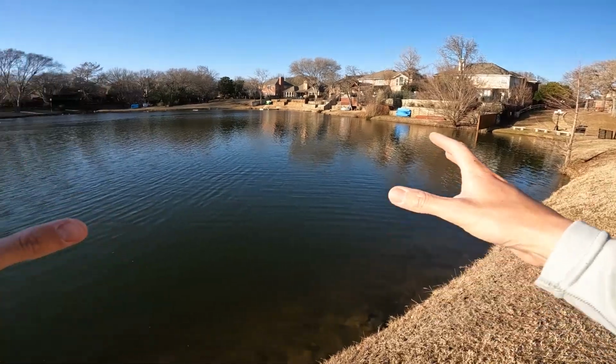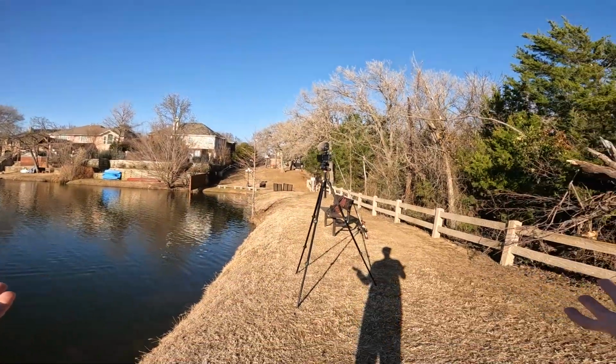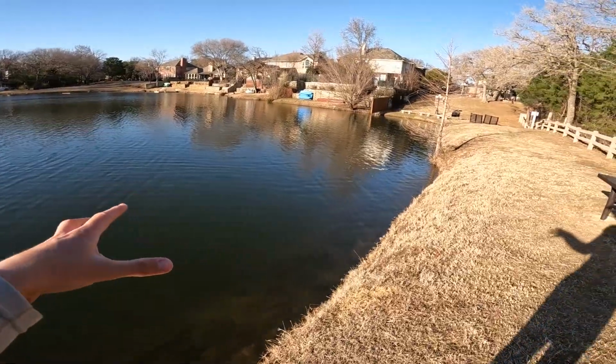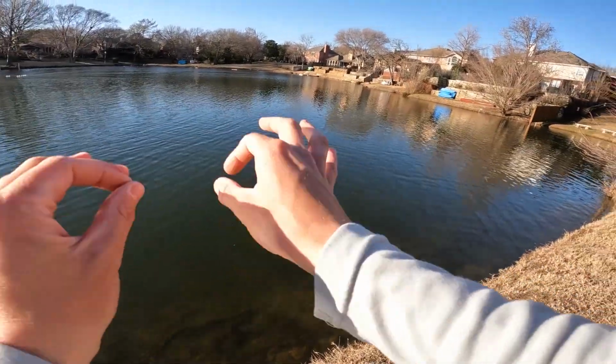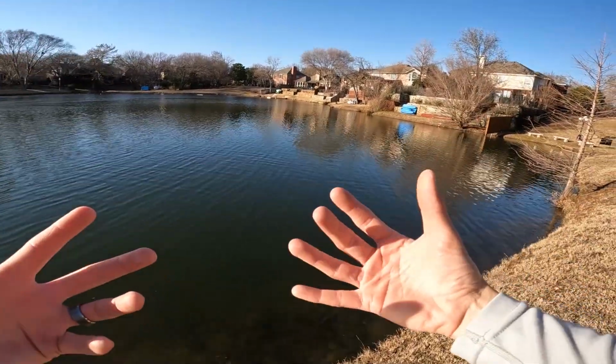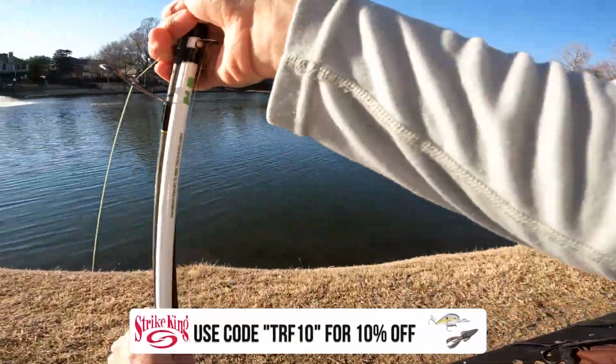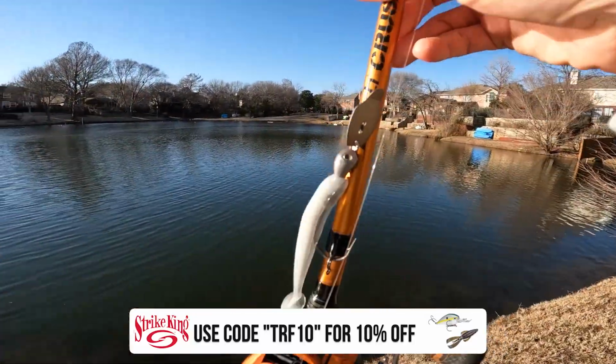So the conditions we are faced with today on pond 47, it is bright sun. I don't see a single cloud, they don't even exist. And the water clarity we have is pretty stinking clear. I'm not gonna call it crystal clear, but it's definitely 2 to 4 foot visibility, which for a pond is pretty clear.